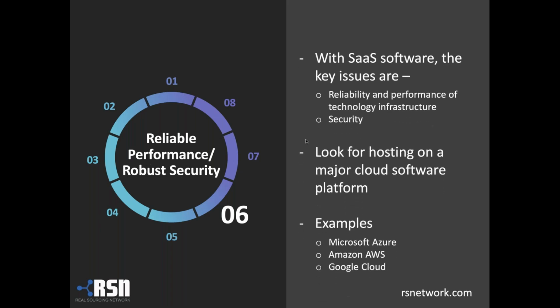You want to have software where, if you're going to take all of the information about what you're doing in terms of print procurement and put it into a system, you need to have the confidence that it will be reliable in terms of performance and security, so that you know your data is well protected and accessible to you on an ongoing basis. So as you decide which software system to use, you want the best you can get in terms of reliability and performance, in terms of the technology infrastructure. And clearly you want to be certain that security is at the top of the list.